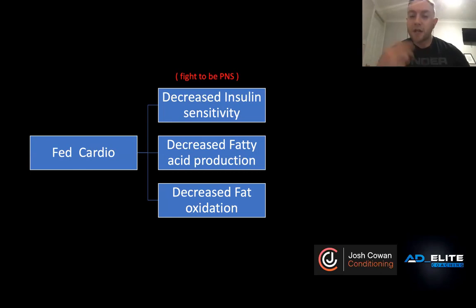So we just really need to be careful of the timing of cardio when we are programming for fat loss. And especially when we're talking on a transformation base, this is why myself and Josh wanted to put this slide in here, because when we're talking about transformation, we're talking about fat loss.